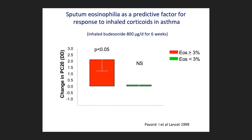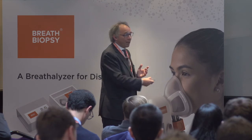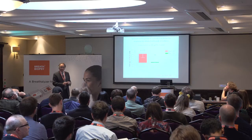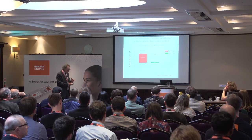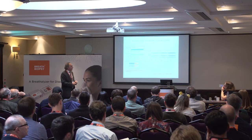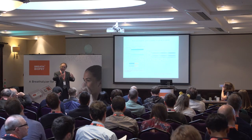You see that there is an improvement in bronchial hyperresponsiveness when you treat the patients with corticosteroids, but only in the patients with a sputum eosinophil count greater than 3%. There is absolutely no effect if you select patients with eosinophilia less than 3%. I think it's a very important study. There have been lots of other studies going in the same direction.